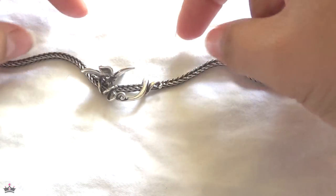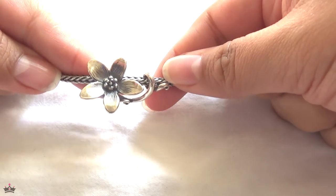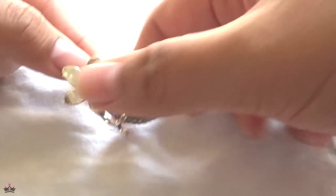Alright. So, yeah. It's meant to sit like that. I've also seen this styled on a bangle. And let me tell you, I just love, adore the look of this on a bangle. I think it's gorgeous. Gorgeous.